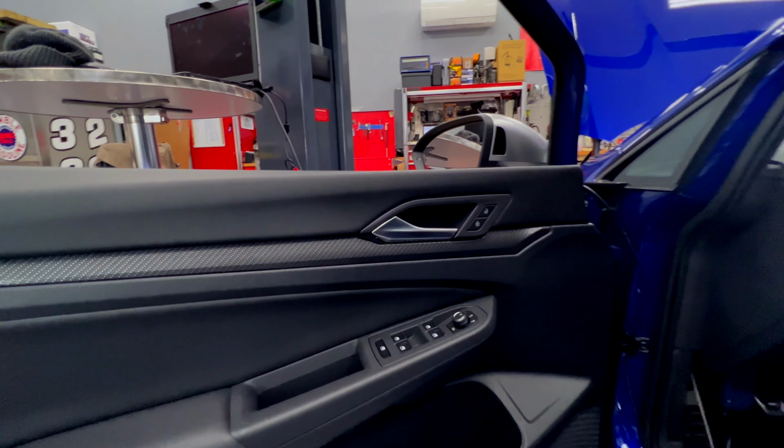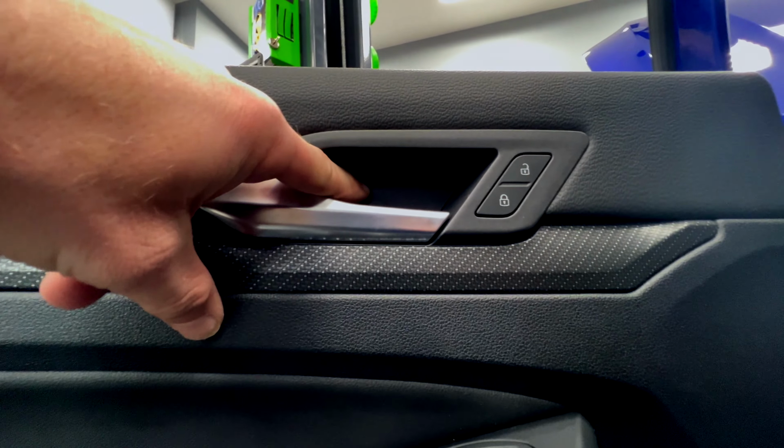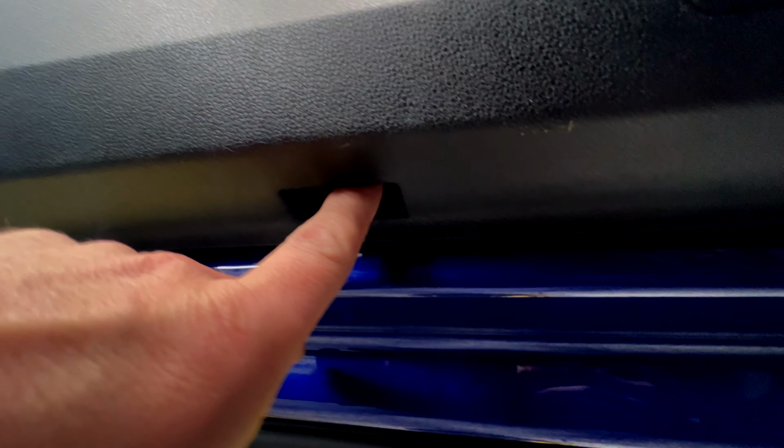So what we're gonna be doing is taking the door panel off, which this trim cover behind here looks like it comes off. There's one right under here. And then I think this is a quarter turn right there. And the only major upsetting clip looks like it's right about here.